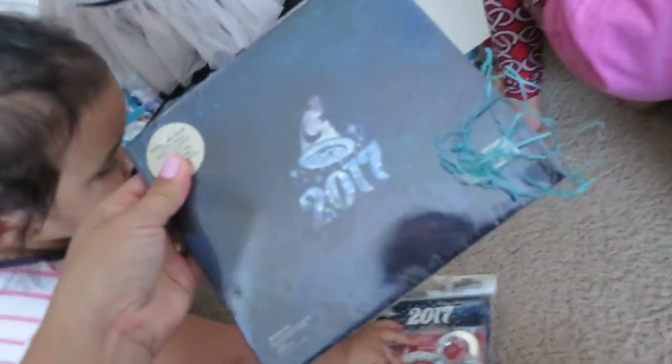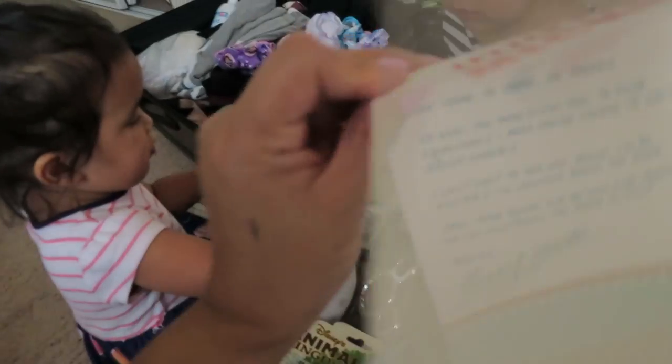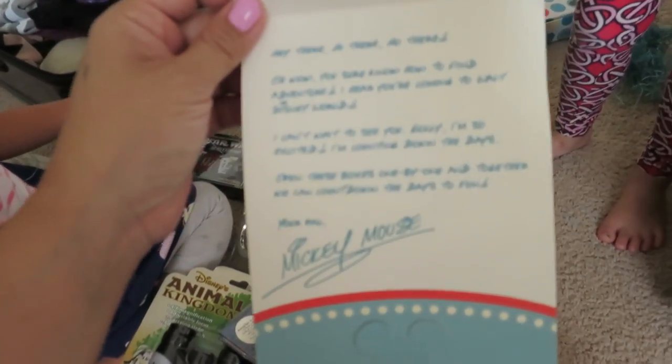2017 Mickey Mouse. Oh, it's your number card. Oh, and an autograph book. It's from Mickey again. And Mommy, where's our other card? I think that's the last card. You guys, we got another letter from Mickey. I think I lost my magic Mickey voice, though.